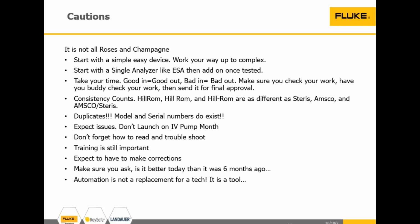When you're bringing this into your technicians and into your staff and into your hospital, it's going to be the same way. Your initial launch is going to hurt a little bit. And there's going to be physical therapy, i.e. training, needed so that you can walk better at the end.